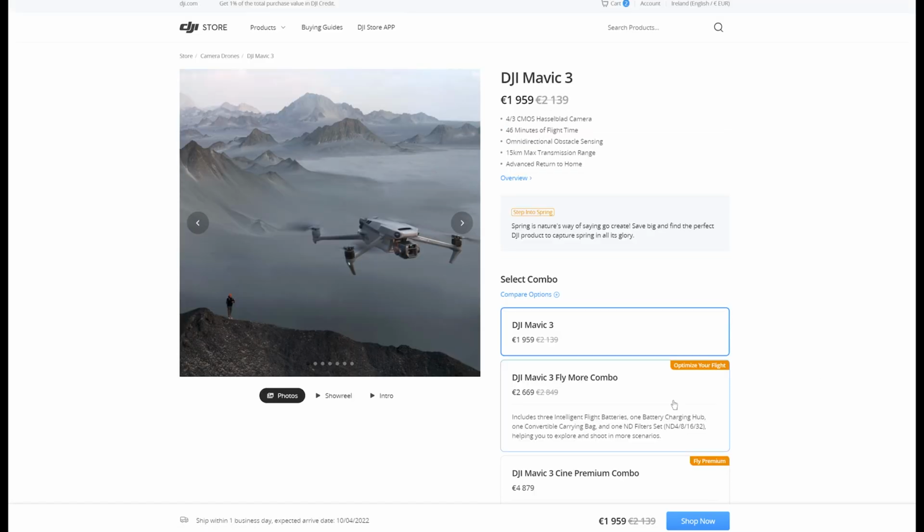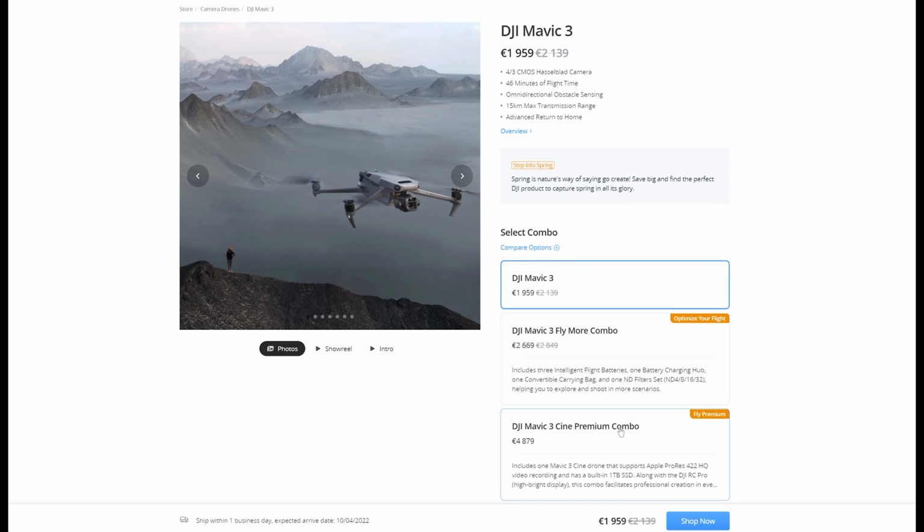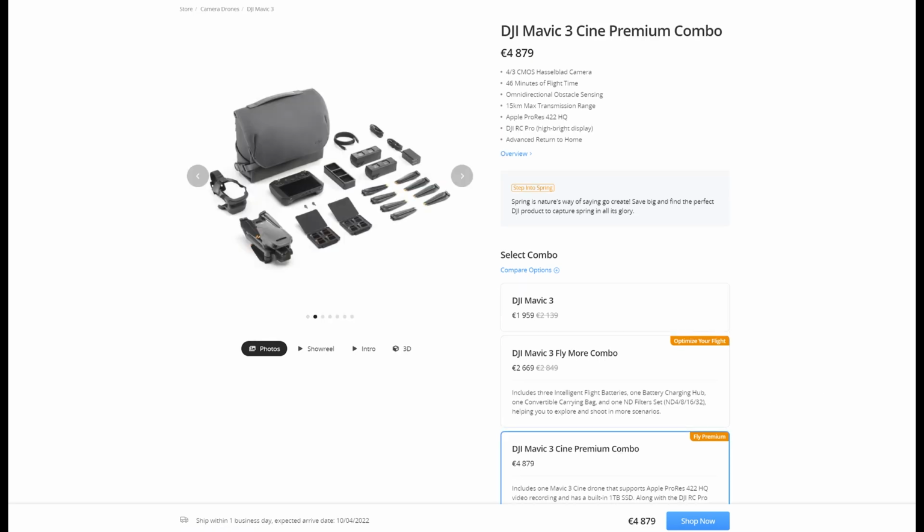Maybe there could be a third luxury version of the Mini 3, a sort of Ultra Pro, a bit like the Mavic 3 Cine.